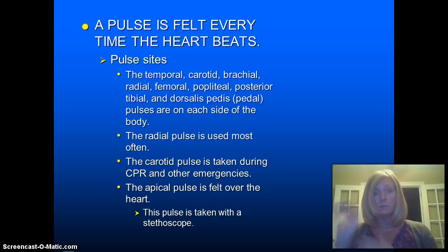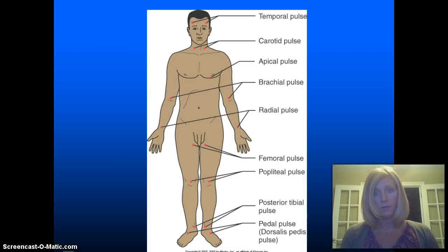The radial pulse is most often used. The carotid pulse is taken during CPR and other emergencies. And the apical pulse, which is felt over the heart. It says felt. You shouldn't say that. Yeah, you can feel it, but this pulse is taken with the stethoscope. There's a picture.